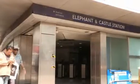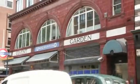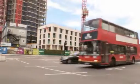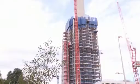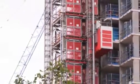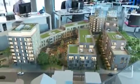With direct tube links into London Bridge, Bank, King's Cross St Pancras, Oxford Circus and many more key areas of London, the transport links are perfect wherever your destination. Southwark Council is wholly committed to the renovation of the area to ensure that Elephant and Castle continues to go from strength to strength, making it an all the more desirable place to reside in central London.